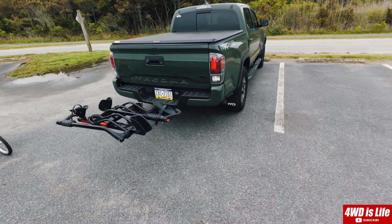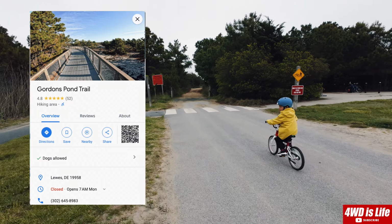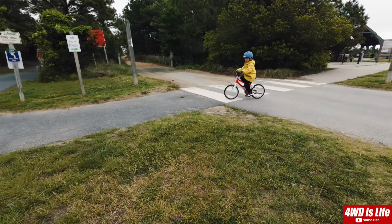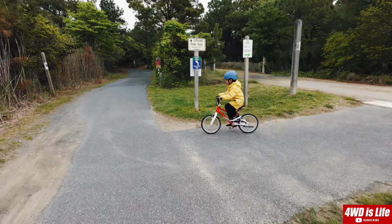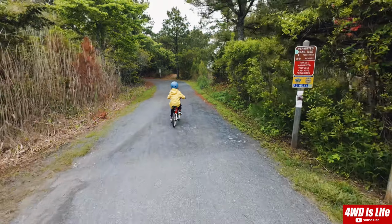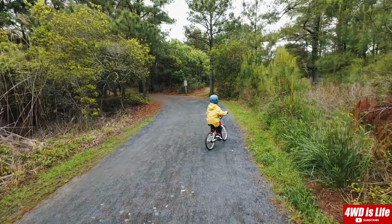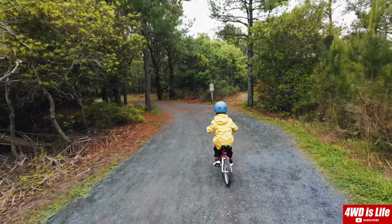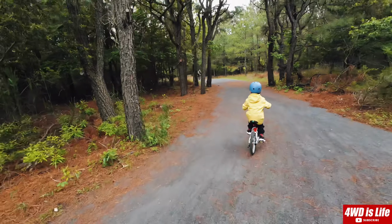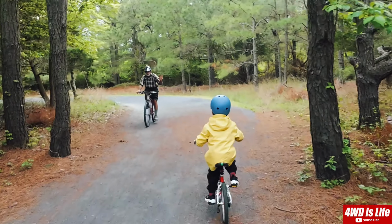So after a restful night at the hotel we stayed, we headed to the Gordon Pond biking trail, which is about 10 minutes away from where we stayed at Rehoboth Beach, and it's right by the ocean, and it's very kids and family friendly. One way of the trail is about 2.5 miles, so the round trip is about 5 miles. For first timers like us, or like my son, I believe 5 miles is okay.